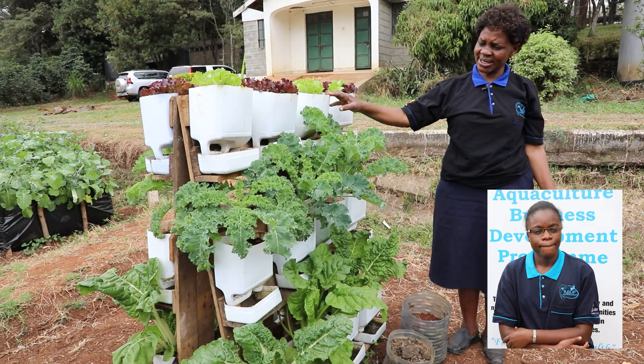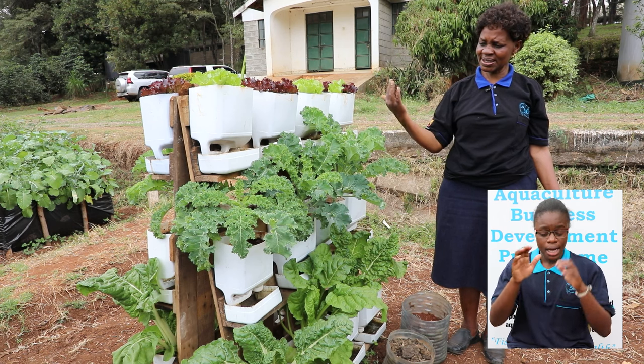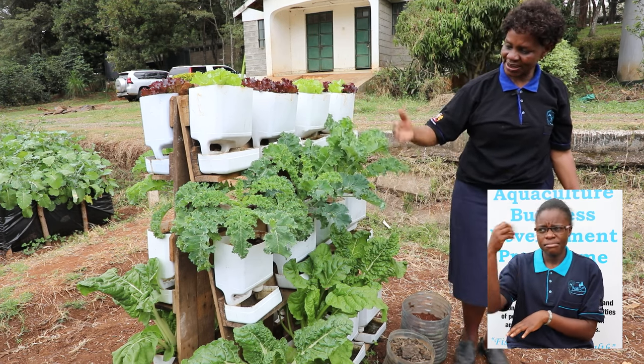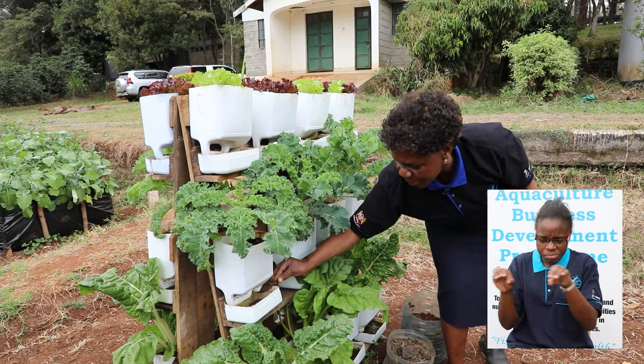This is a wick garden. Wick as in the normal wick, like the one we see in a lantern stove, in a lantern lamp, whereby the water is taken to the plant through capillary reaction. Like you can see this particular one, it's a wick.